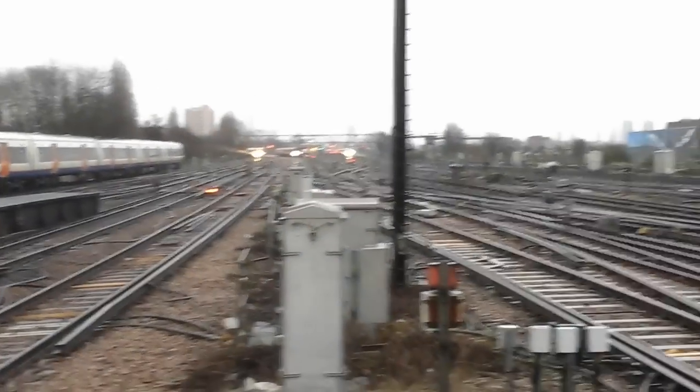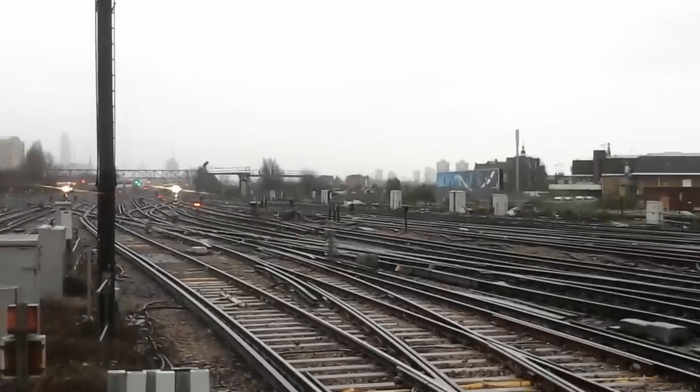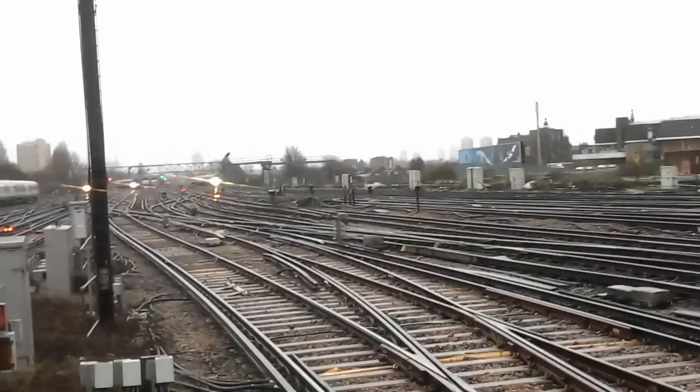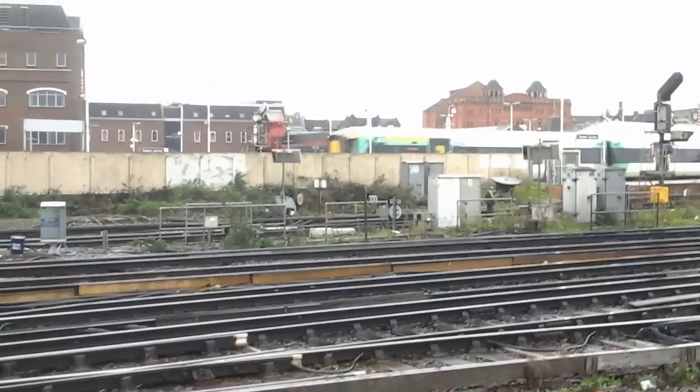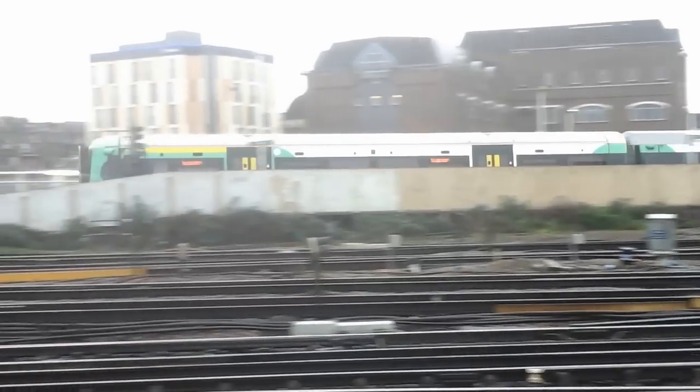Alright, so what have we got down there then? Looks like another dual pairing of 455s. So there's another 455 down there. There's another 378 as well. There's another 5 car. Yeah. Oh, hello, we've got 377124 departing bound for London Victoria.